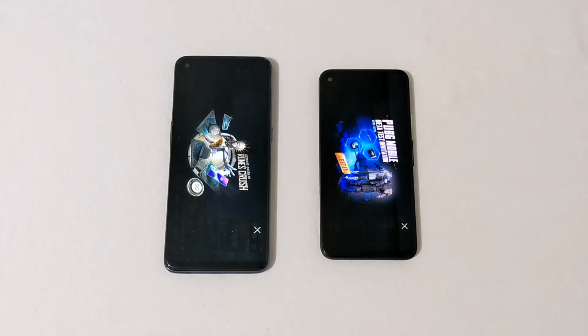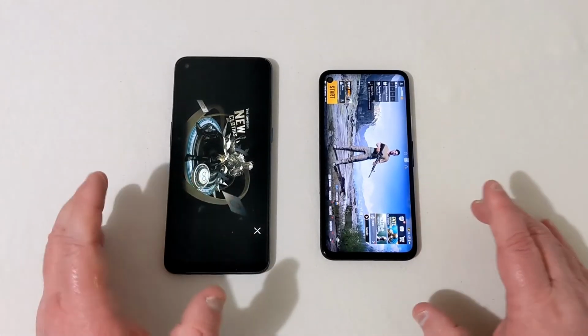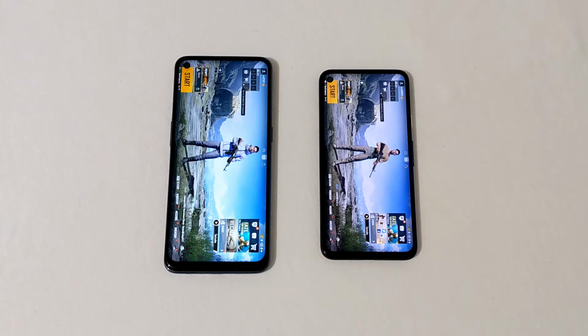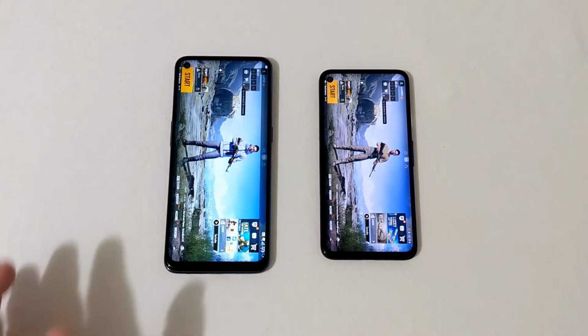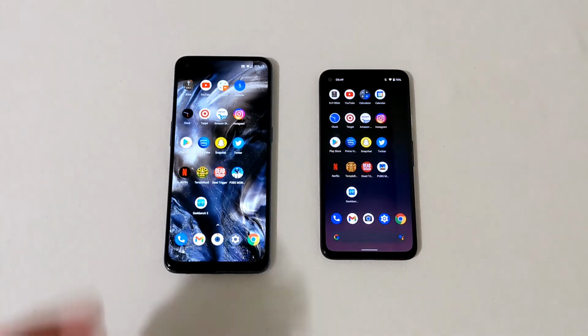But no, the Pixel 4a got to this section first, where you have to press these X's and all that kind of stuff to get to the home. Very similar. It started off first here on the OnePlus, but the Pixel caught up. So going back home here, and there you go. Snapdragon 690, Snapdragon 730G, and they're pretty much identical, okay? Benchmark scores did show this would be higher, but like I said a minute ago, benchmark scores don't mean anything. Both of these phones have 6 gigabytes of RAM, stock Android here, Oxygen OS over here.